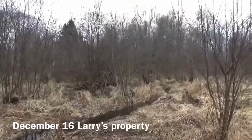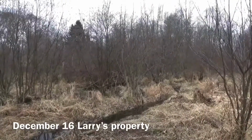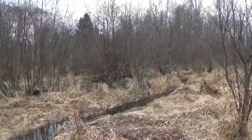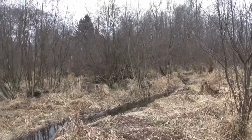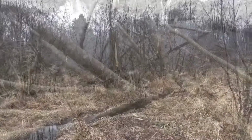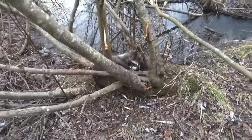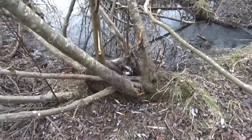I have one more mink trap on my way out. And I could smell skunk over there really bad. I'm kind of hoping I don't have a skunk. But let's go find out. Well, it's not a skunk. It's a huge coon. And he's all tangled up.